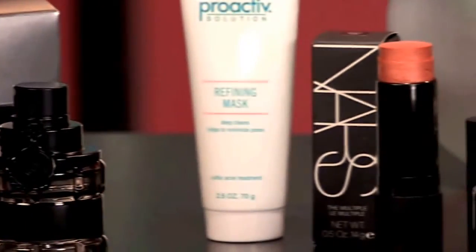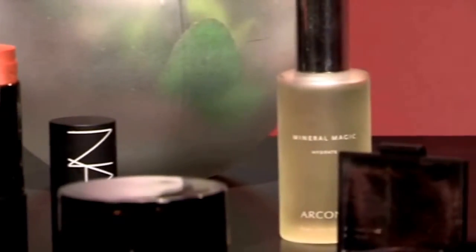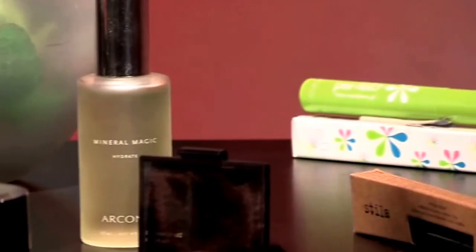And again, I wanted to take you behind the scenes a little bit and show you some of the makeup products and skincare that I do to prep for this show. And I'll try to incorporate this in every episode of the This That Beauty Show.